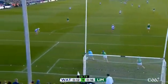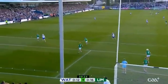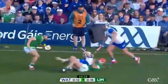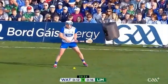But here's another look at what Shane and Stephen Bennett were trying to pull off, and it was a very brave block by Mike Casey. That's Mike all over. That's what made him the defender. But in fairness to the Waterford guys, they're going for it, and the Bennett brothers, there's no better guys.